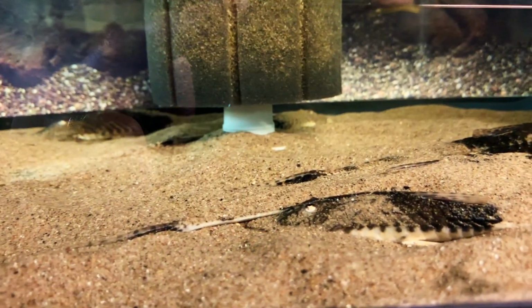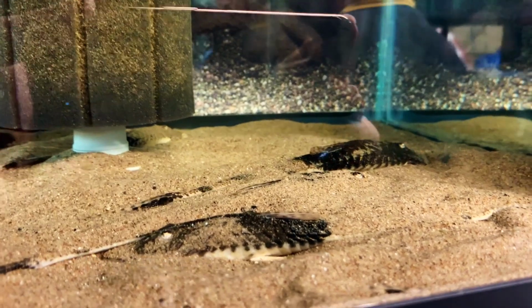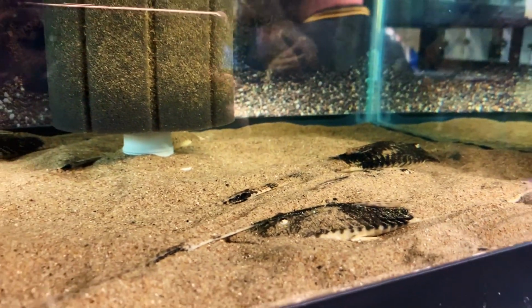The second thing you're going to want to do is look around the tank, especially if you have sand. Make sure the fish isn't burrowing in the sand. This is especially true for some loaches. So if you can't find them hiding behind a rock or a cave or behind a plant, make sure they're not actually buried in the sand itself.